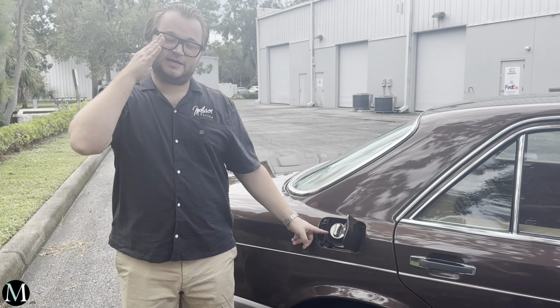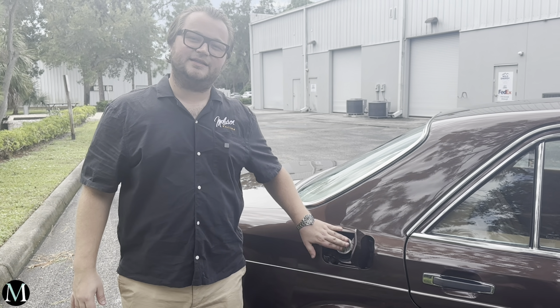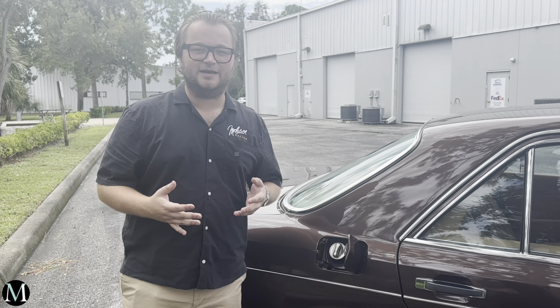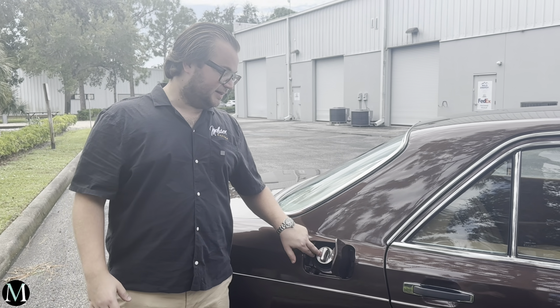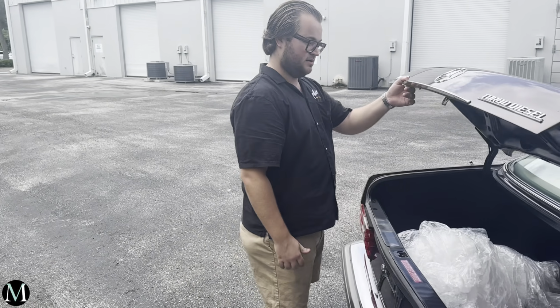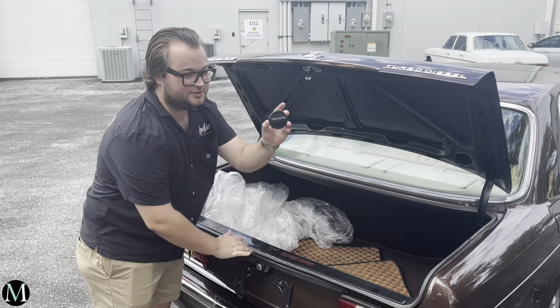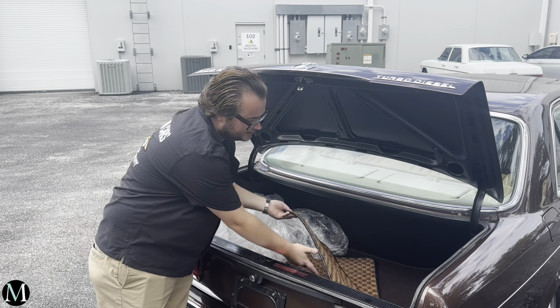I have 2 gas caps. I have a black one, and I upgraded it to this style because I like this style. And this, I think, may have been correct. Please leave it down in the comments below if I am incorrect, but I like this regardless. There are 2 gas caps that come with the car. Just an extra car cover or a plastic cover here just to keep it preserved. There's that black plastic fuel filter cap, and then extra floor mats.